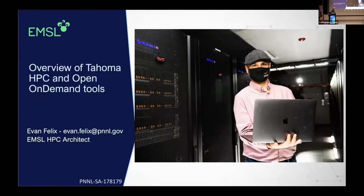I've been here at PNNL helping deploy clusters in EMSL about 20 years now, and so as we've seen access methods progress, OnDemand was really a changing thing. So I think it's really good.